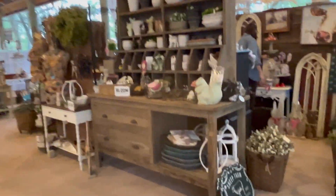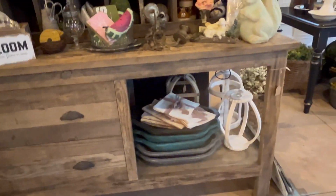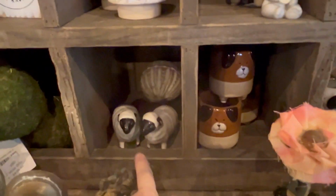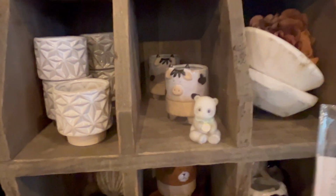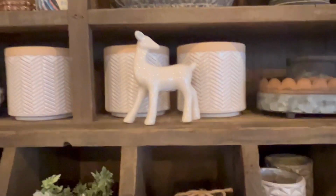All right, let's take a look at the herborist cabinet and what we've got going on here. So some dough bowls and lanterns. We sold quite a few of these little pots out of here. I'm surprised these sheep are still here, frankly. Just about out of the cow pots. They were popular yesterday. I'm surprised he's still here.